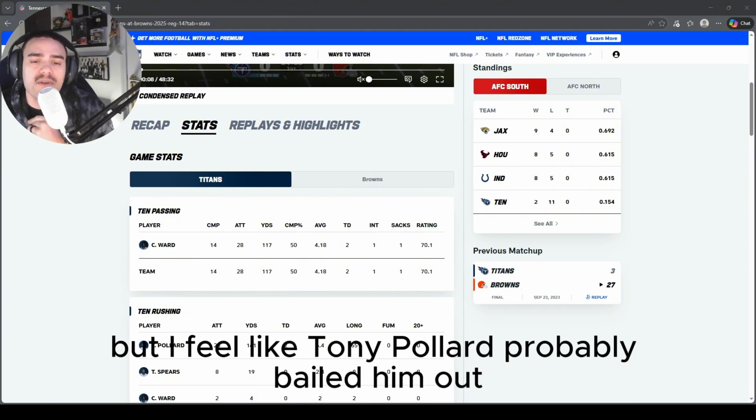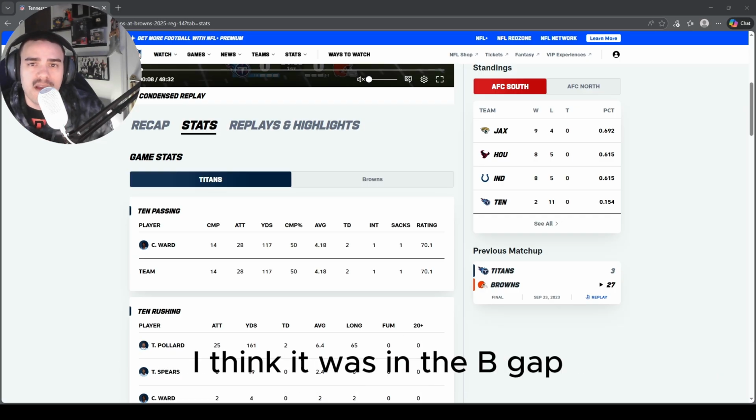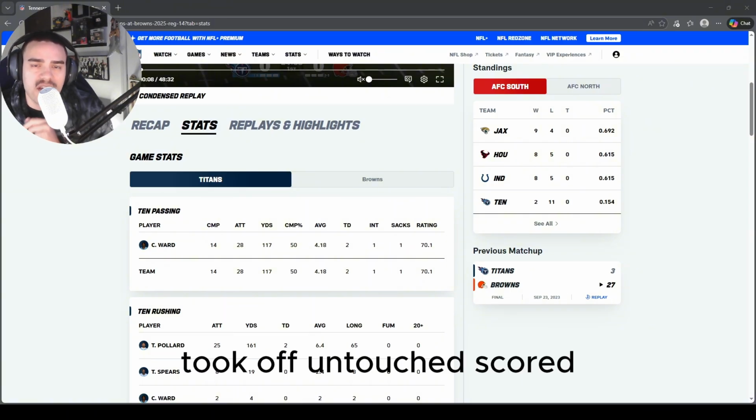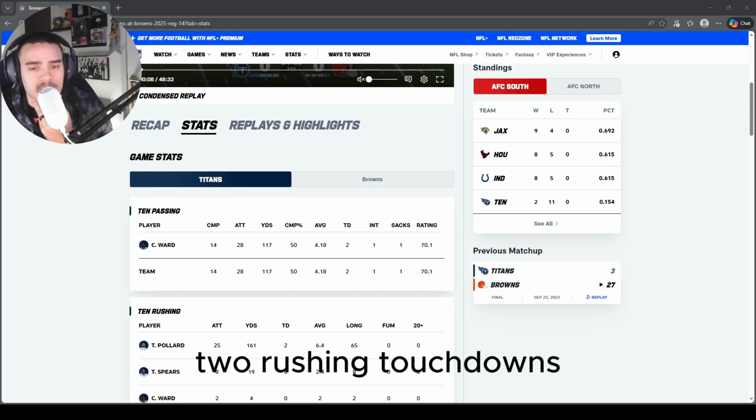Sure. But I feel like Tony Pollard probably bailed him out because there was one play where Tony Pollard found a hole. I think it was in the B gap. Saw it, hit it, took off, untouched, scored. I think he scored twice. Yeah, he has 2 touchdowns, 2 rushing touchdowns.